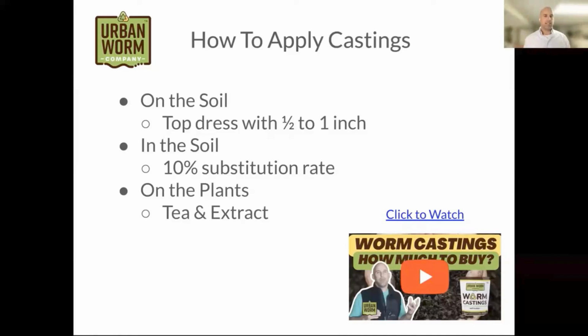At 20%, you start to see diminishing returns, and above 20%, you start to see negative returns if you use too much in terms of worm castings. It retains too much water, so you don't get the proper drainage. There are plant growth regulators and hormones in there, and if you put too much of that stuff in, it actually becomes harmful to the growing process.